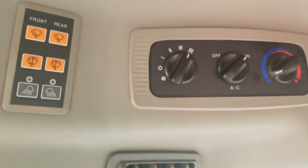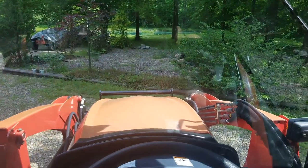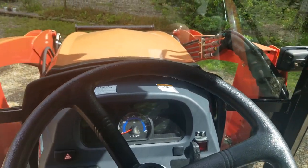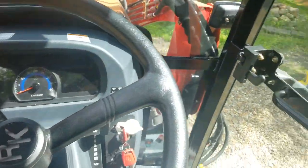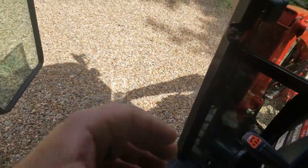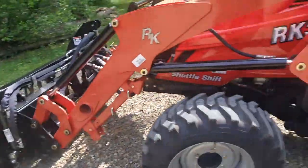Your heater and air conditioning controls are up here in the roof. It does have a radio, and it is Bluetooth. I have it connected to my phone so I can listen to my favorite podcast or YouTube videos while I'm operating. But it's pretty simple to control. I've been able to pick up everything pretty quickly. I can't say anything bad about any of that.